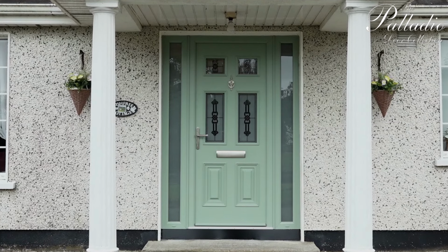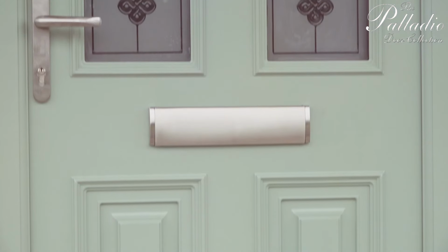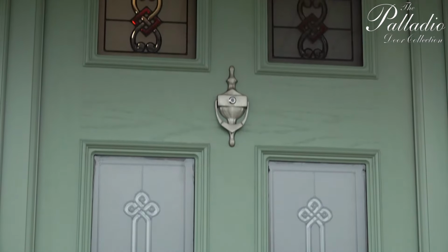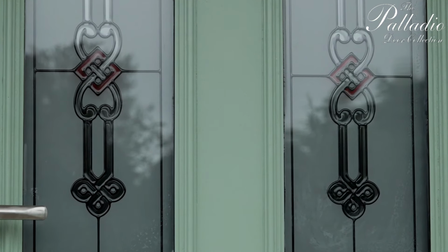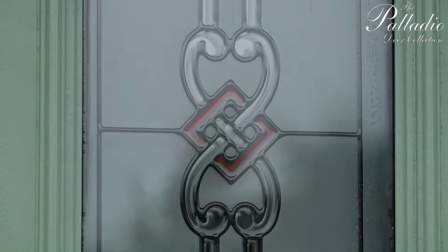I'm so happy now with my new door. I'm delighted with the colour and the style I chose. I think it's lovely and it's really bright. My friend was complaining that she has to keep painting her front door because it keeps fading. Well, Palladio doors come with a Renolit foil finish, so they're not painted, so I don't have to worry about the door ever fading again.